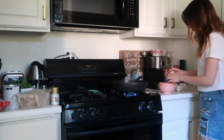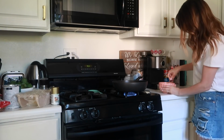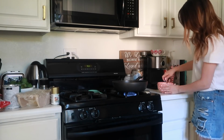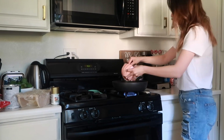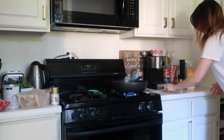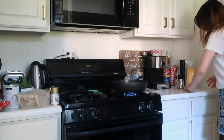After that, it's time to head into the kitchen and start breakfast for Daniel and the kids and myself. I try to switch it up every day and do something a little bit different instead of just having cereal every morning. So today we're having scrambled eggs, which is a favorite of the kids. They especially like it because Daddy always puts cheese in them, so I added a little cheese this morning for them as well.